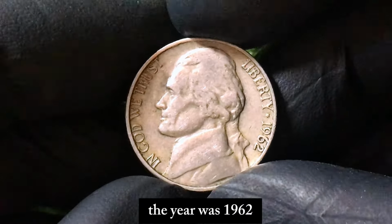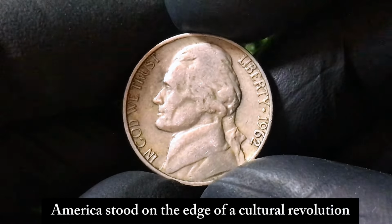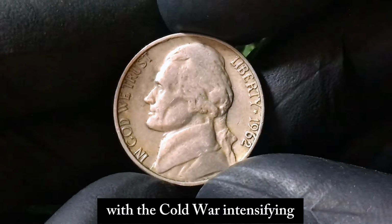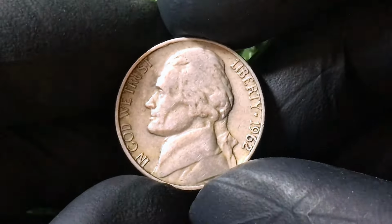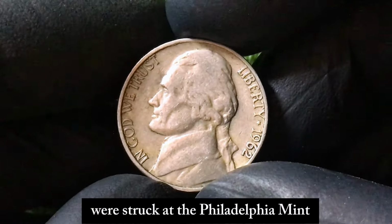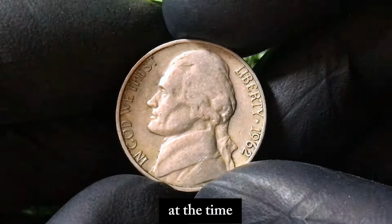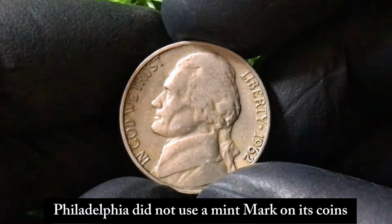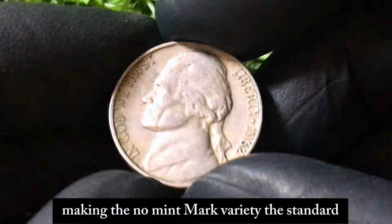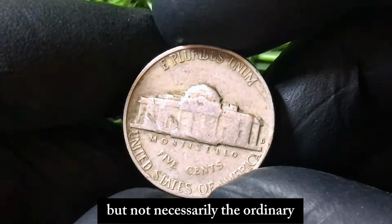The year was 1962. America stood on the edge of a cultural revolution, with the Cold War intensifying and the space race in full swing. Amid these historical shifts, millions of Jefferson nickels were struck at the Philadelphia Mint. At the time, Philadelphia did not use a mint mark on its coins, making the no-mint mark variety the standard, but not necessarily the ordinary.